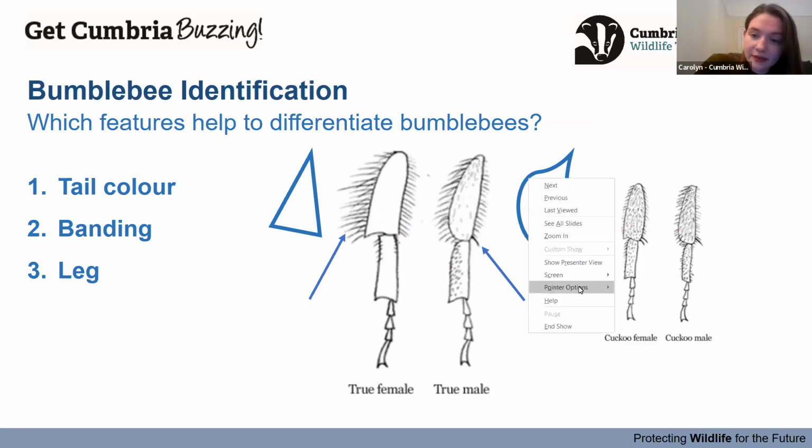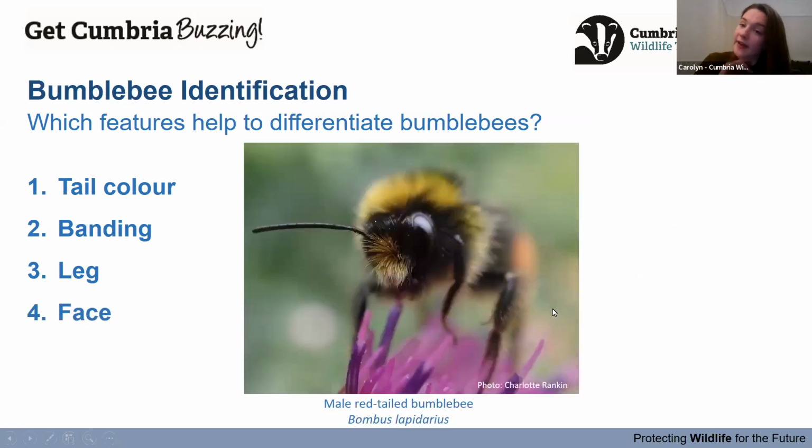So the next feature to pay attention to is face. Last week we mentioned that quite a few of the male bumblebees have yellow facial hair, they have yellow mustaches, and this is pretty indicative of the fact that you might have a male if other features align. So it's a great thing to check out and to look at, because it can be really helpful in trying to figure out what caste you have.